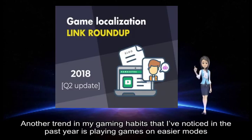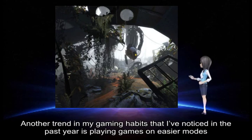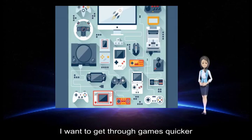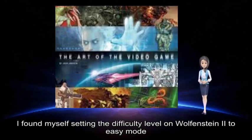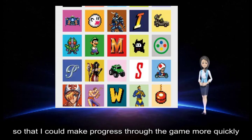Another trend in my gaming habits that I have noticed in the past year is playing games on easier modes. Since I have less time to play games, I want to get through games quicker, rather than constantly replaying sections of a game. I found myself setting the difficulty level on Wolfenstein 2 to easy mode, so that I could make progress through the game more quickly.